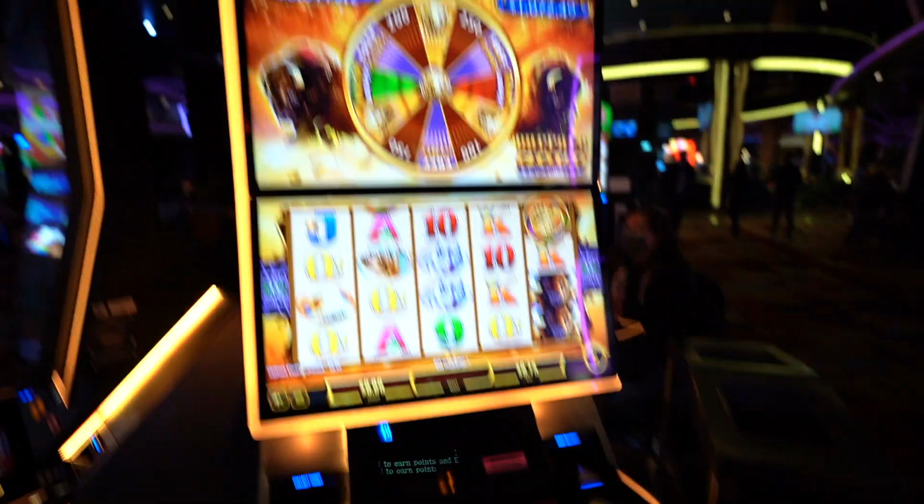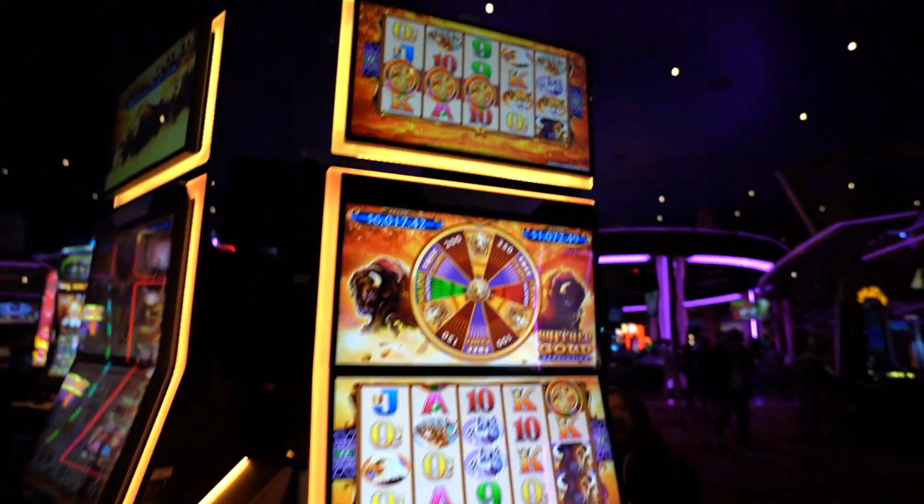So that was pretty cool all in all, but right now, I think I'm gonna go hit up some slot tables or something. Yeah, let's go gamble a little bit. Right, let's play Buffalo Gold, good and reliable.